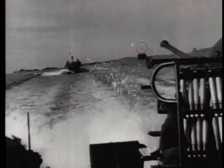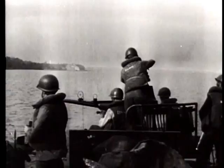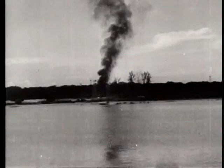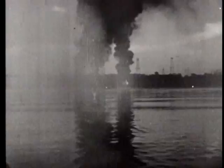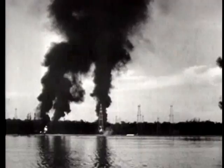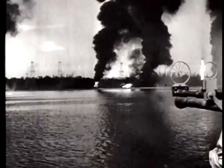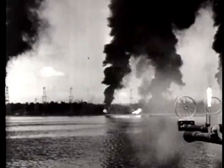A PT boat task unit of the 7th Fleet on a night patrol and strafing mission along the northwest coast of Borneo. During the patrol, the PT boats open up an attack on enemy-held oil installations at Seria in the Miri area, Sarawak. Flames and smoke cover the shore as installations, storage tanks, and derricks are hit. The PT boats move out to sea.